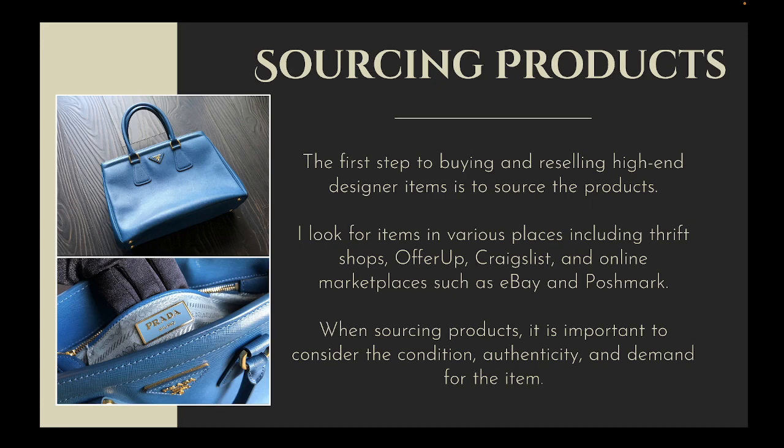So what I do is, I'll look up Gucci or I'll look up Louis Vuitton. Maybe I might put the word vintage in there. And then I will filter the settings from least to highest in terms of price. And then from there, I kind of scale through the products. I look at everything.